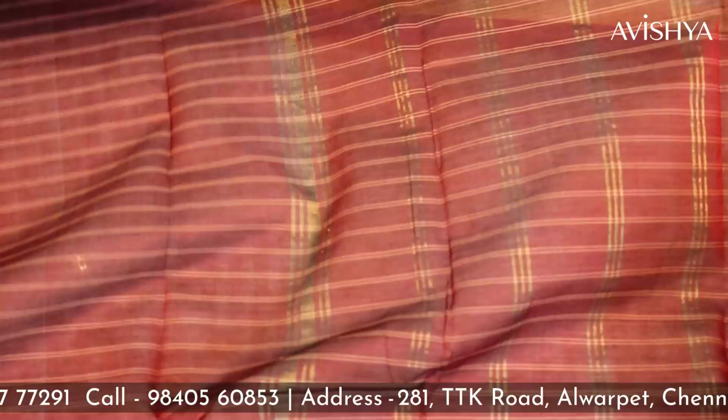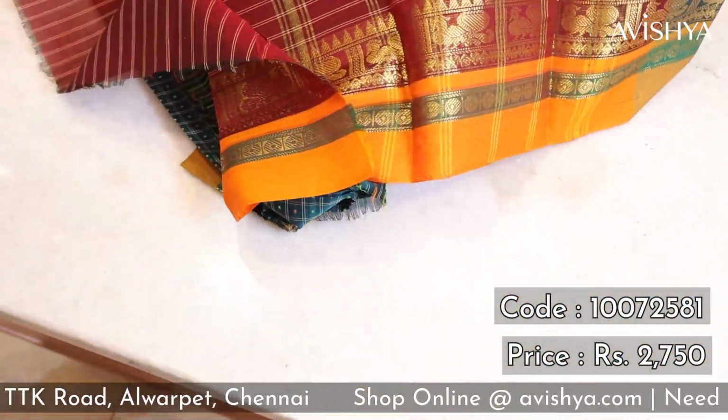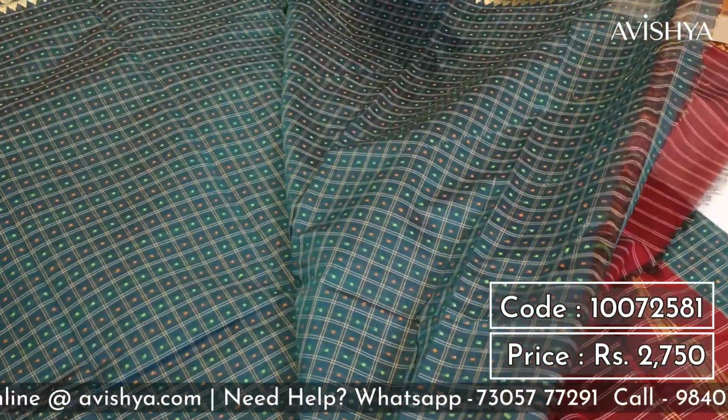Very nice. And of course, the blouse in this particular saree will be a running blouse. If I open it out on the other side, I'll know this is a running blouse for this particular saree. So the same saree, the Airam Butta pattern continues, and they can be used for the blouse as well.